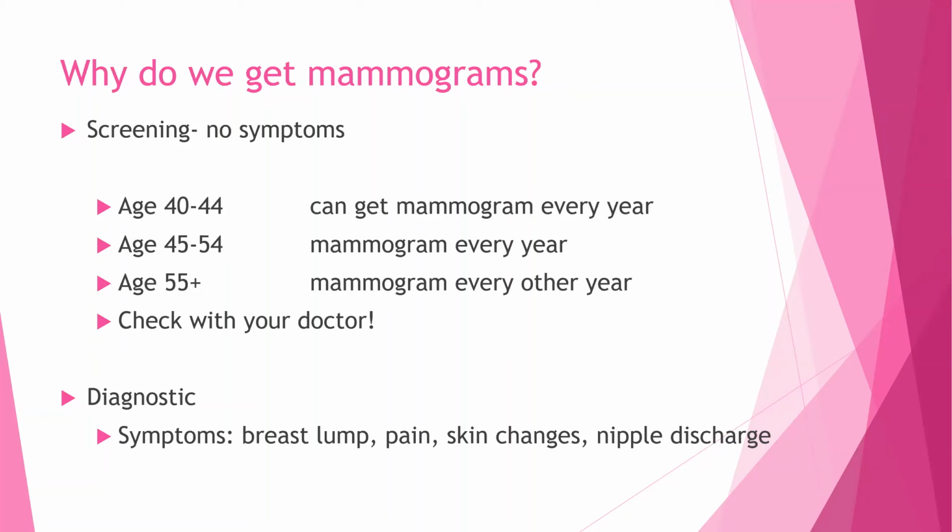There are different screening recommendations from different organizations. The ones listed here on the screen are from the American Cancer Society. Talk to your doctor about your risk for breast cancer and which screening protocol they recommend.